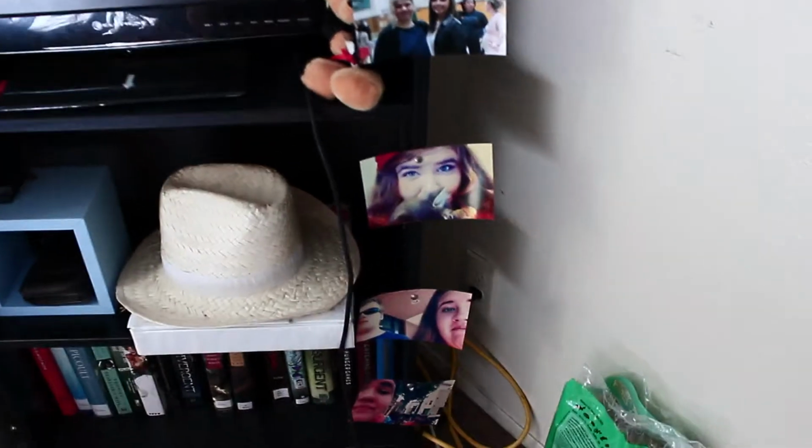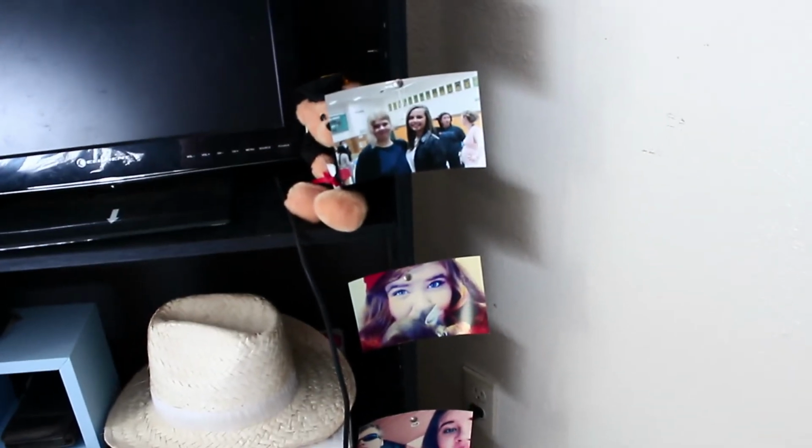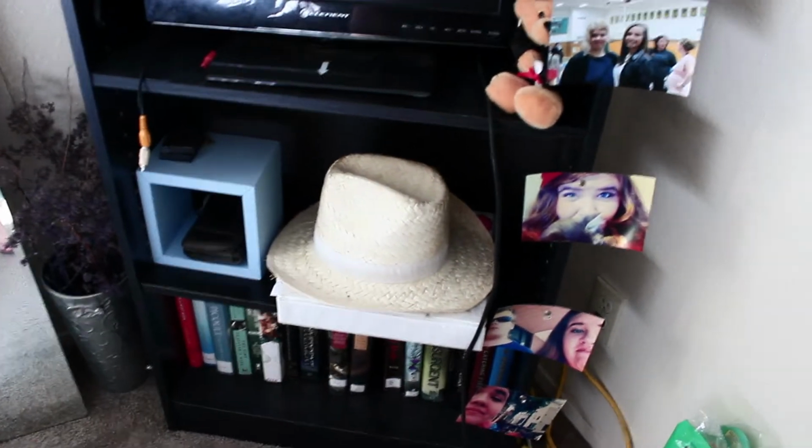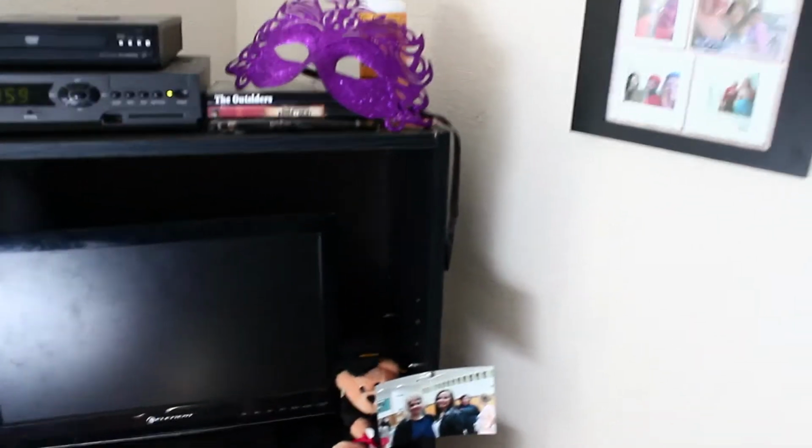I have some pictures: me and my brother, my cats, me at Comic-Con, me with my friend on the last day of school. I have my TV, a cowboy hat, books, and then up here is my cable box, DVD player, whatever that is. And then over here, we got a floor mirror for you guys. Yes, this is me in my shorts and a t-shirt, because I have to be cozy too.